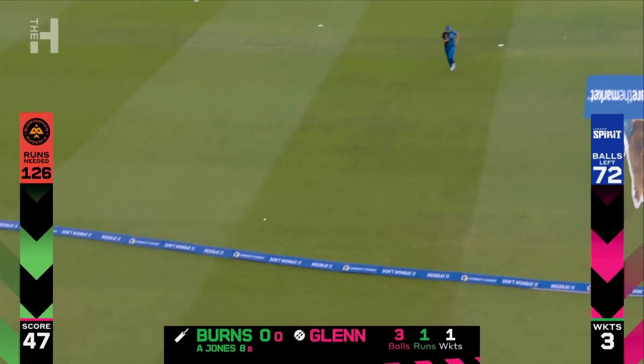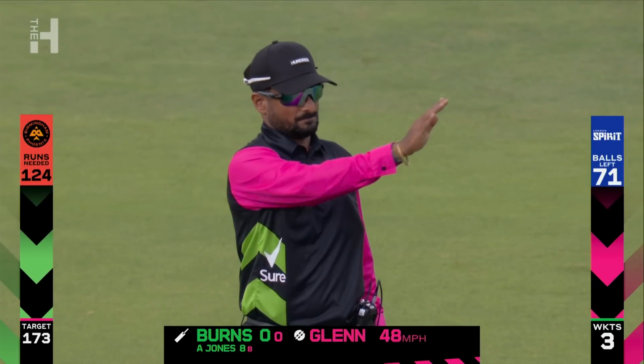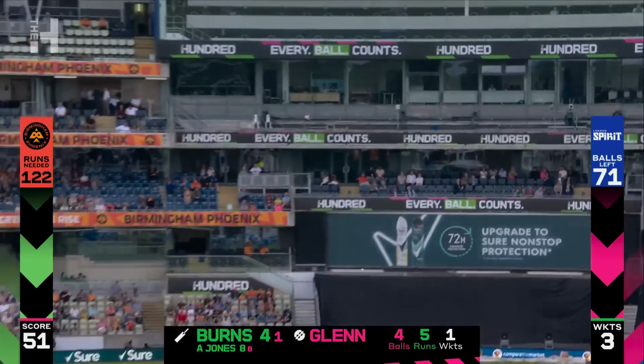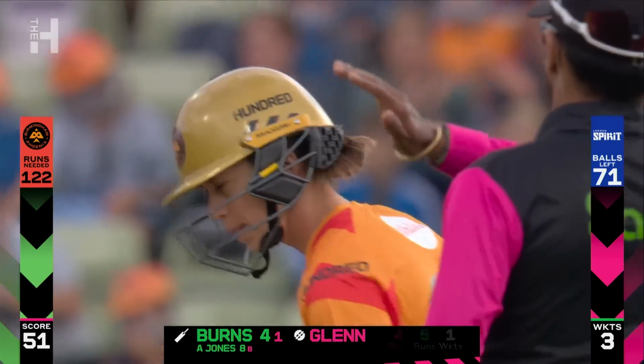Crunched straight down the ground. There is no time to get settled when you're chasing this type of score. And Aaron Burns in business. 172 scored, I think, from London Spirit. This time over the top. Mid-off is still up inside the circle. A couple of bounces and 4.